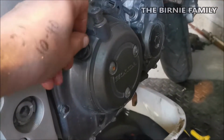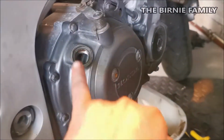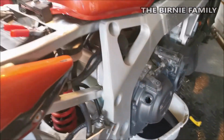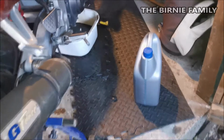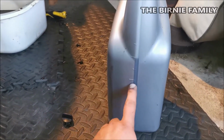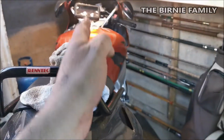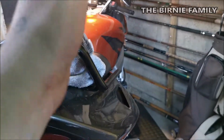Yeah, so quite straightforward, guys. Just take that off for the oil filler right there. And obviously, guys, really very important when you're doing this. This thing needs, what, 3 litres, did it say? 1, 2, 3. So quite straightforward when it comes to that. But you always want to have your motorbike absolutely sort of vertical, guys.